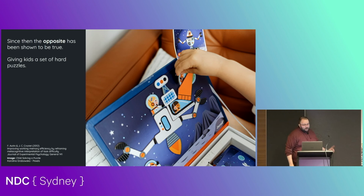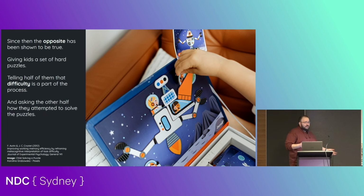There was an experiment in 2012. It gave kids a set of hard puzzles. These were anagram puzzles, like find the words around anagrams. You told half of them that it's just going to be hard. If they were asking for help, you just say, yeah, it's going to be hard. Don't worry, it's okay. The others were given instructions on how to solve it, so let's guide you through this. And again, the first group did better. This was a weird one as well. You just have to go through the difficulty of it.